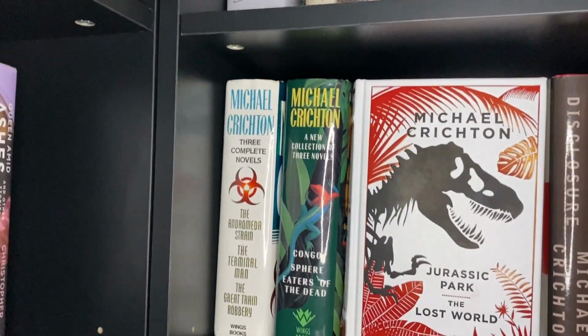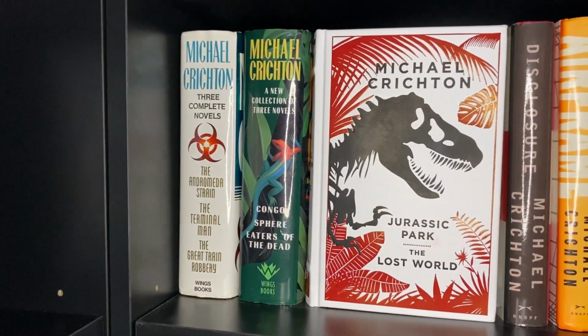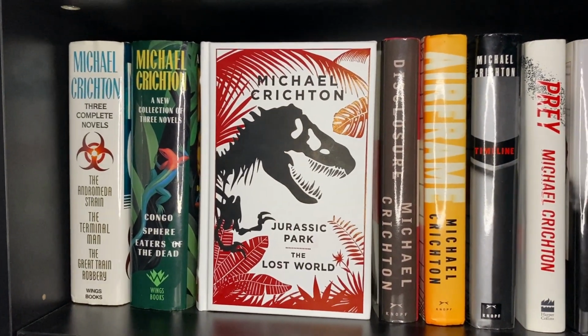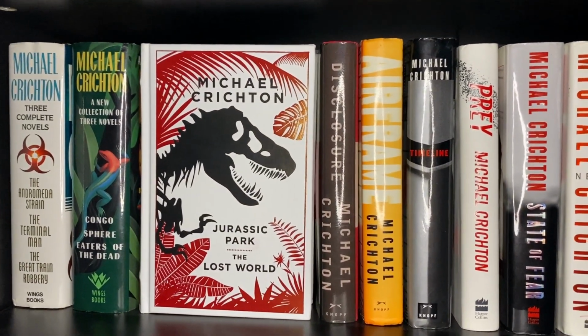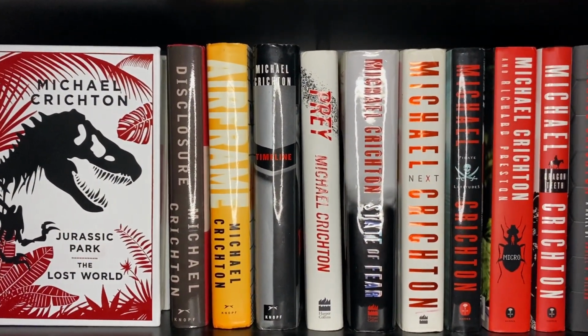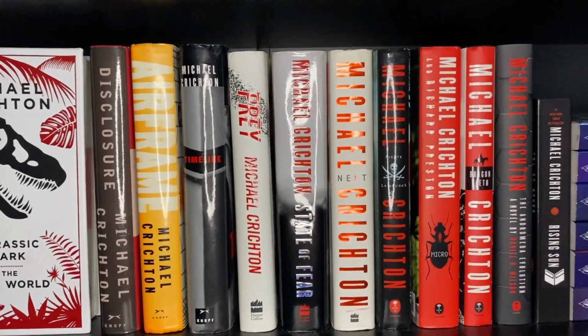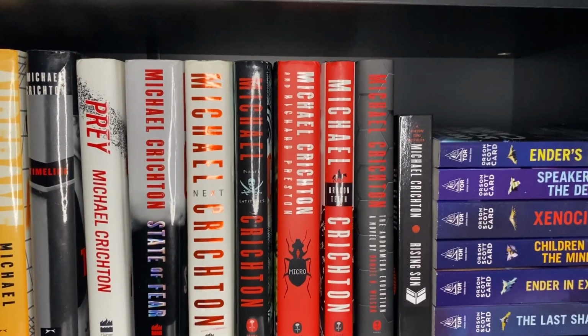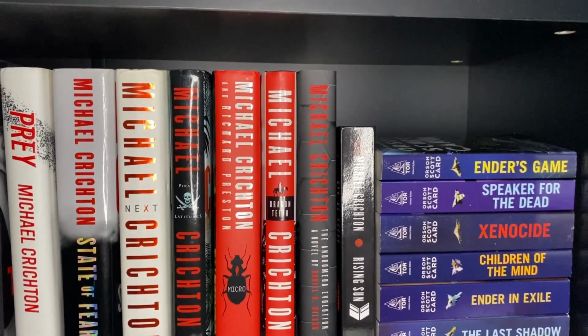Next up, we have a little bit more sci-fi, but a different type of sci-fi, my shelf dedicated to mostly just Michael Crichton, all of my hardcovers of him that I've read a couple of and enjoyed and really want to read more of. And then following the Michael Crichton, my short collection of Orson Scott Card's Ender's Game series.